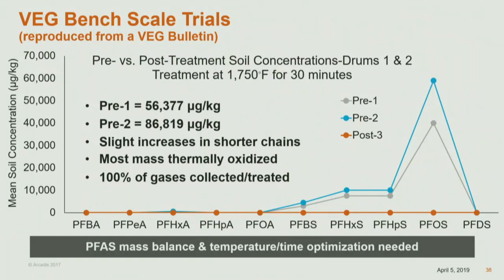We definitely think that this kind of technology needs to be presented with a complete mass balance, either through demonstrating the removed PFASs in the vapor phase or some type of a fluoride balance. And then understanding how temperature and time affect this is also needed to vet this technology.